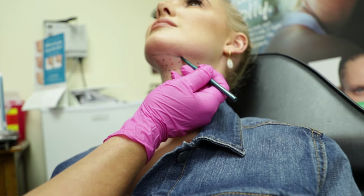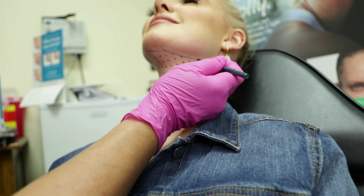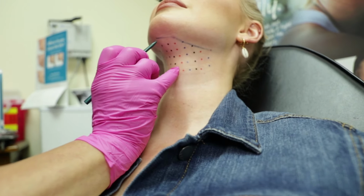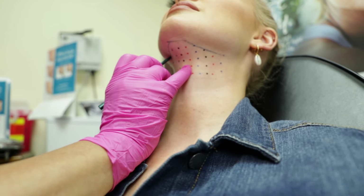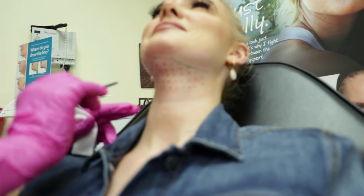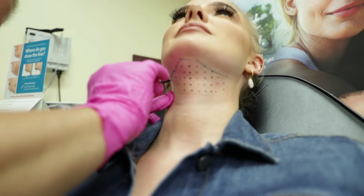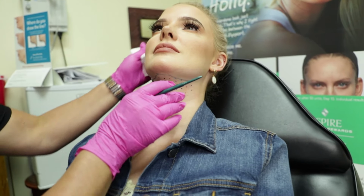You have to be very careful. There is a nerve that runs this way called the marginal mandibular nerve. So that's basically the only risk. If you did irritate that, you might have paralysis of one side. Might look like a stroke victim. But I haven't seen it yet. But if it does happen, that's very temporary. So we certainly don't want that to happen.